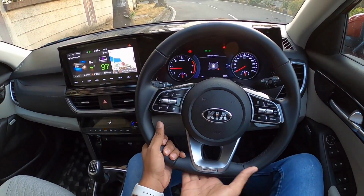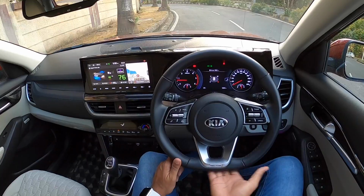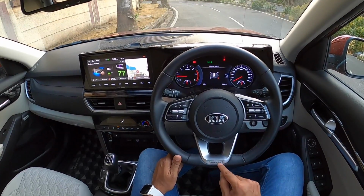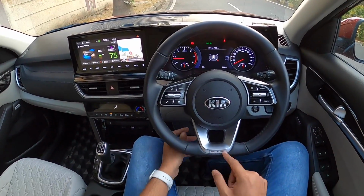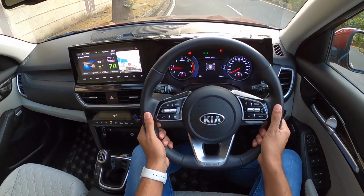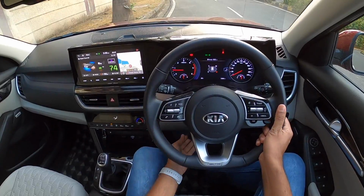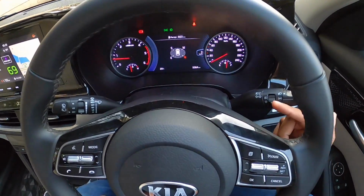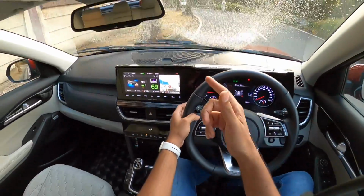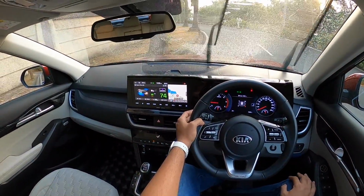Now this gets a flat bottom steering wheel, which Kia likes to call as the D-cut steering wheel, and obviously it has the mandatory car name written in the cabin just in case you know which car you're driving. It says Seltos right there. Steering wheel, like I told you, is adjustable both for reach as well as rake. You get a rear wiper washer. These are the controls for the headlights. It gets automatic headlights. These are the controls for the wipers. The wipers work really well. Lot of spray on offer as well.